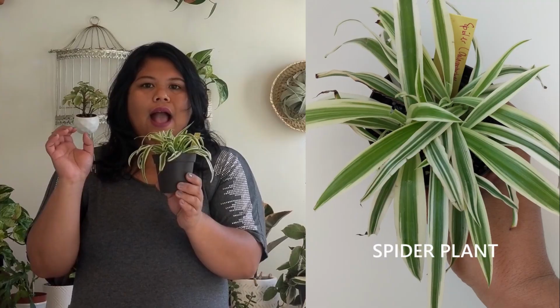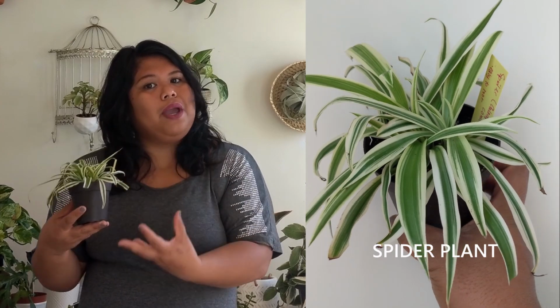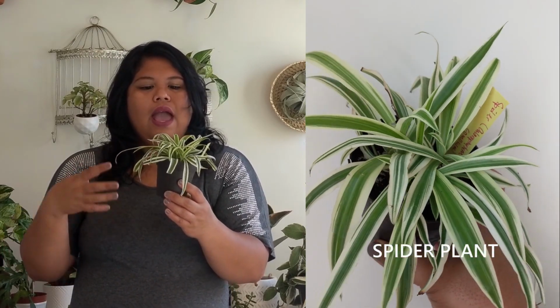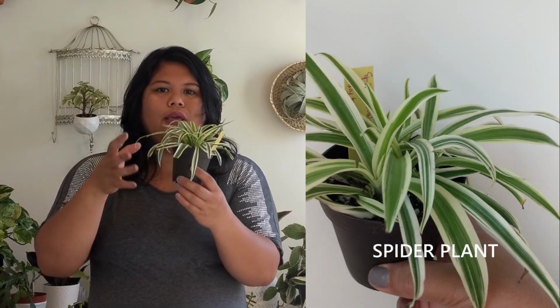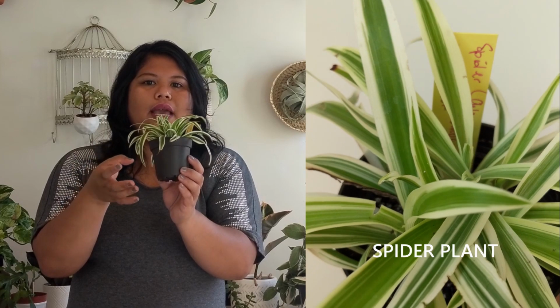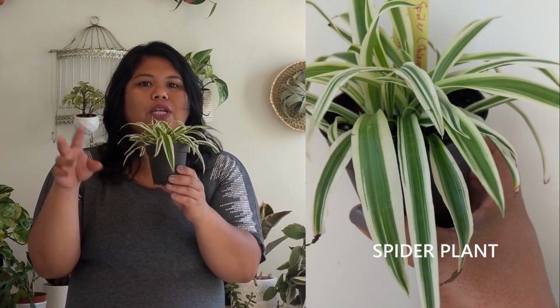The plant that I got during the third round was the spider plant. I've always wanted a spider plant as well, but I couldn't find the right size for the right price. Every time I go to any garden center or nursery, I was actually looking for the curly ones. I thought this is the regular variegated spider plant, but I got this anyways because this is the right size of spider plant that I want. I actually got two of them.